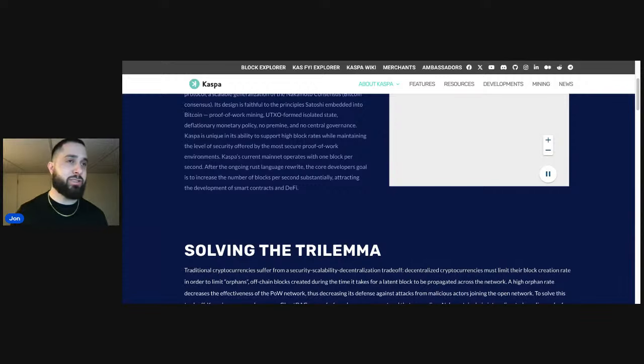Cardano last cycle went to $3.10 just on the hype and the expectation of smart contracts. So it goes to show you what you want to look for in a layer one. If they have smart contracts or it's at least down their funnel, they're going to do it, it's bullish. So that's pretty much the gold standard for a layer one. You want to have good tech.